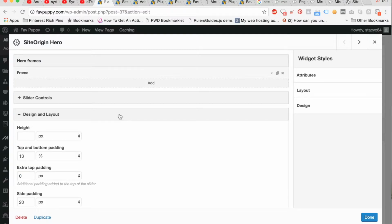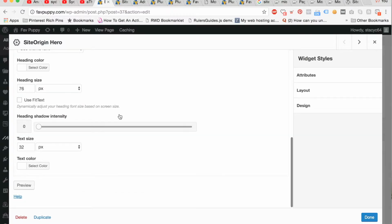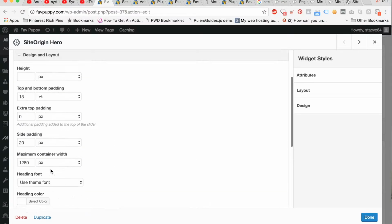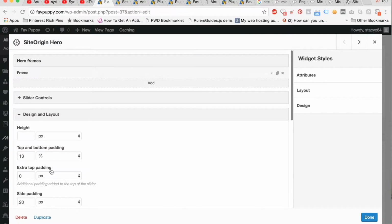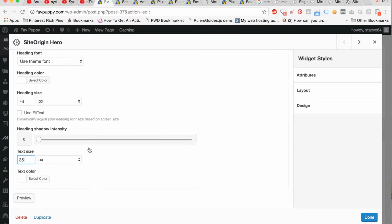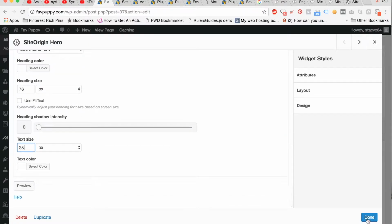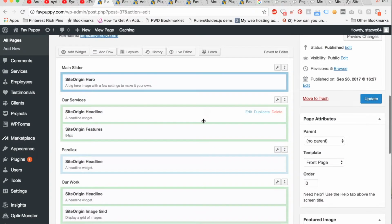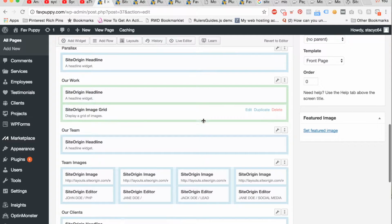So here are just some more boxes. You can change the design and layout. You can change the font. You can change the size of the font. You can change the color of the font, the height of the font, even the shadow intensity. There's really just a lot you can do to customize this so it'll be exactly as you want.